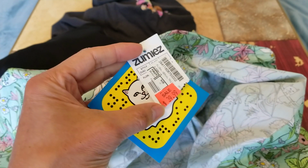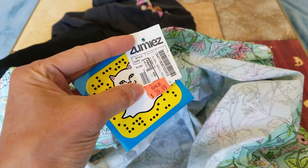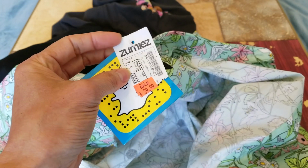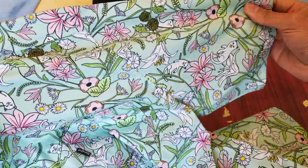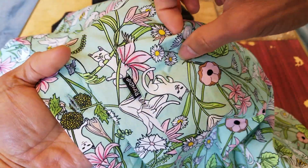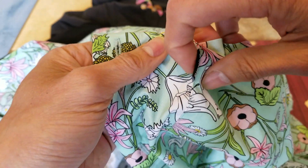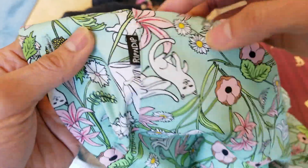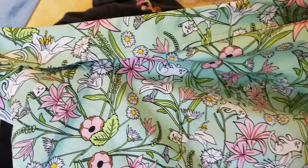So this is probably the most expensive piece. It shows $39.99 and 50% off up there was like $19.99. So this one's the short sleeve. And there's a pocket right here with the button. And then there is your Rip N Dip tag right here on both sides. And there's no pocket on the other side. So this is a pretty nice dress shirt.